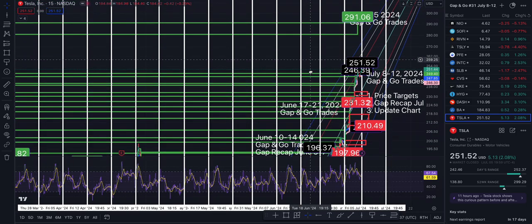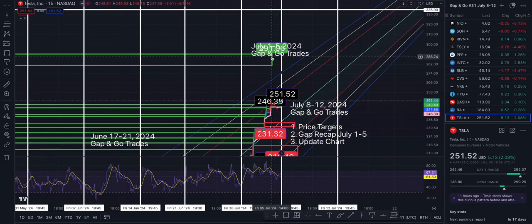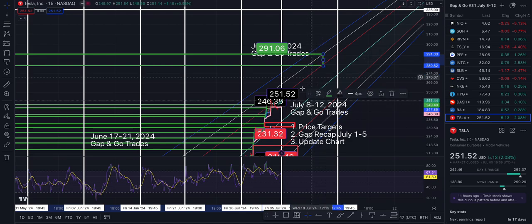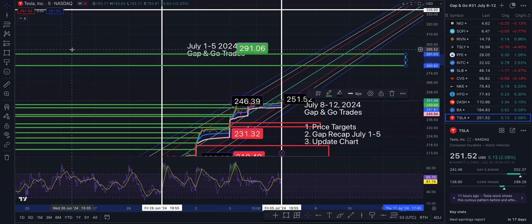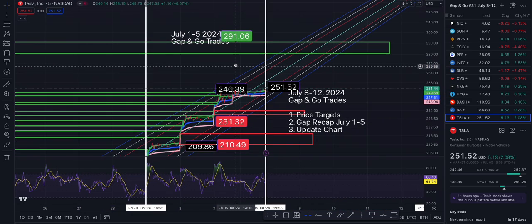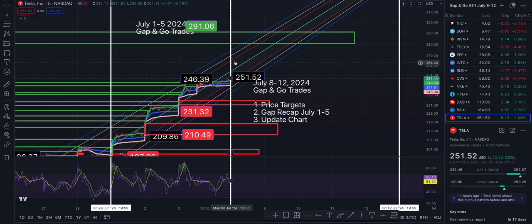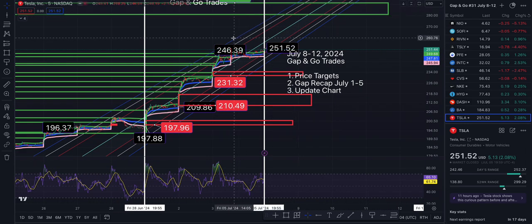The last gap I will be tracking will take us to 291.06, not in the channel until possibly Thursday if we continue our upward trajectory. Back to the 5-minute time frame now. Oops, stay on page. So I'm tracking from here to here, and the channel is still going upward, as you can see.